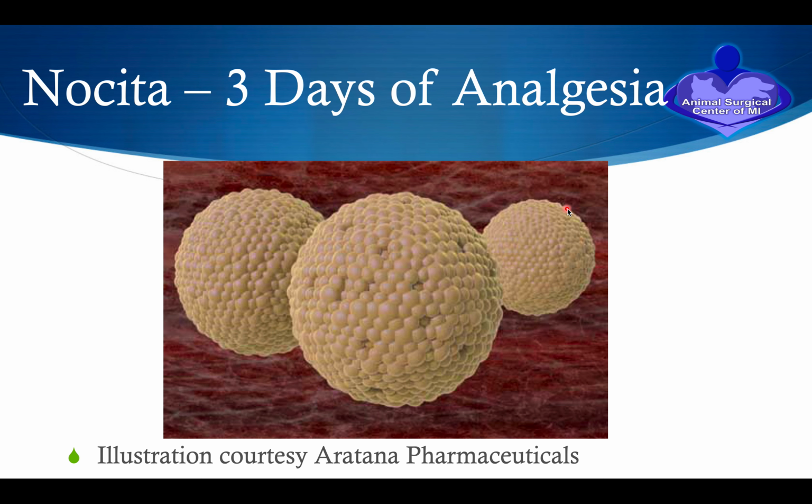Prior to closure of the abdominal incision or the perineal incision or both, we will utilize a medication called Nocita. Nocita is a local anesthetic, bupivacaine, that is in liposomes. It is released slowly over a period of 3 days, providing very nice analgesia during that period of time.